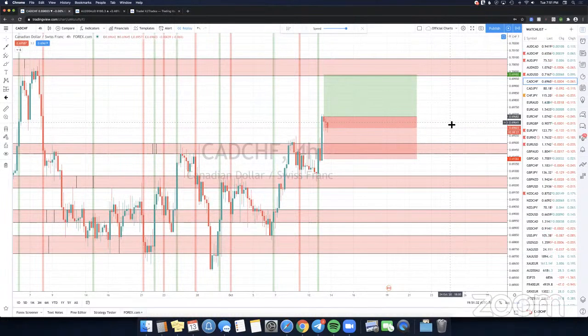This is a CAD CHF pair that I was looking at earlier this morning. I was going to call it, but then I tried to correlate it with the other CHF pairs and they just weren't matching. So it just didn't look like a good trade. Good thing I didn't call it because it's in drawdown right now.